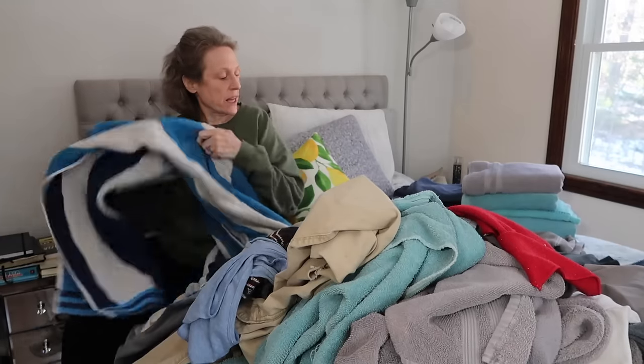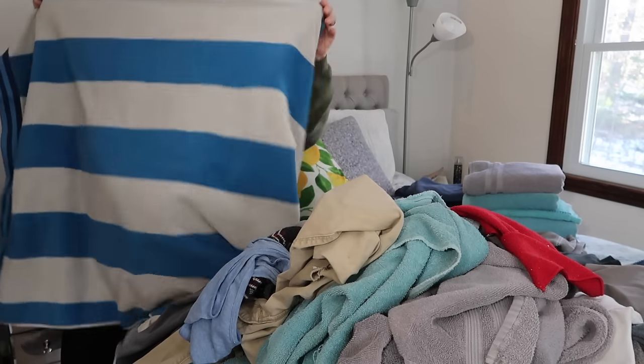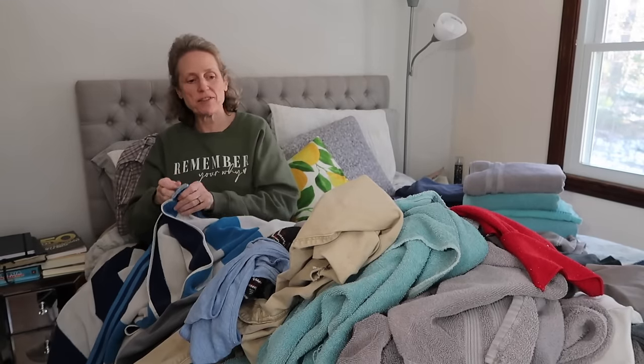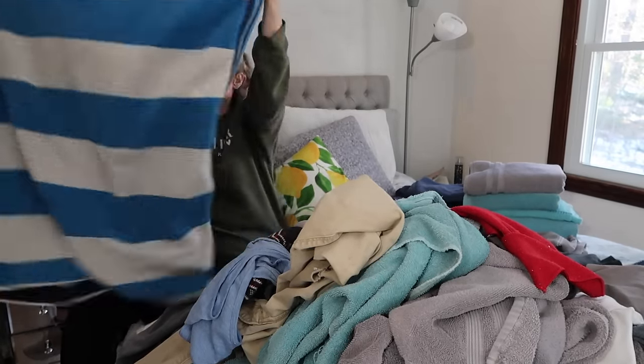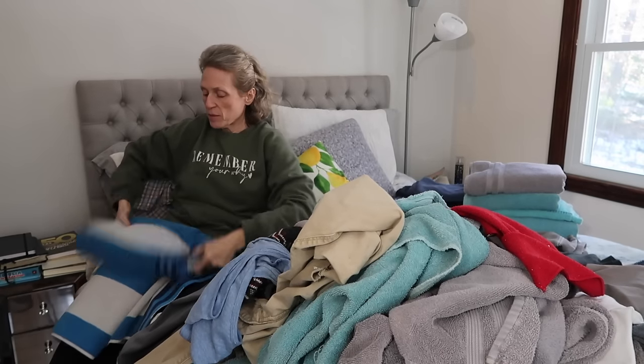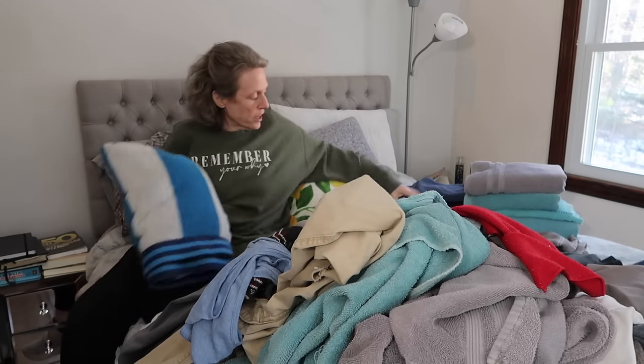So the kitchen's good. Dishes are caught up. I'm running laundry, like laundry, laundry, laundry. There were definitely some towels hidden in some of my daughters' rooms. Got those out, doing some laundry for two daughters, just kind of running it for them, which is fine.